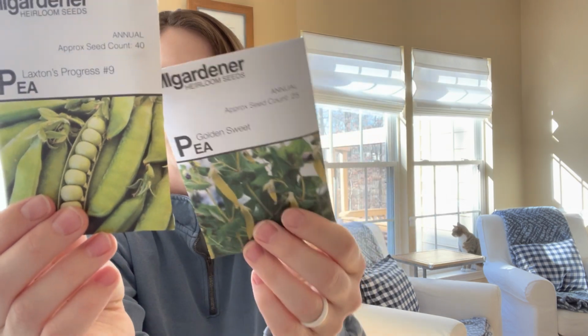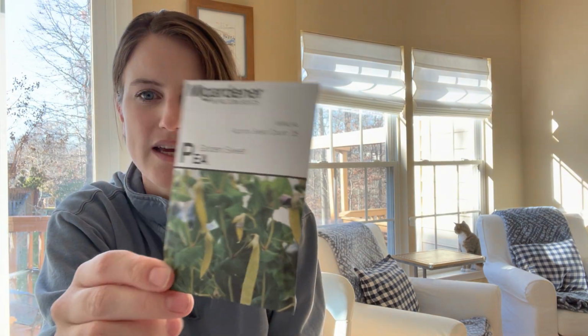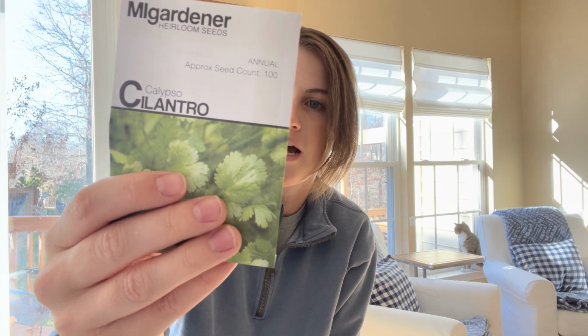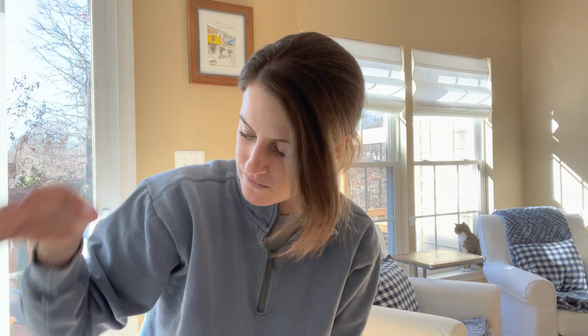And then I grabbed a couple peas, just some fun varieties. These ones are short, so you don't need to trellis the Laxton's Progress, which is really fun. I want to put some little short peas in some different places, and so I wanted to try that. And then this is just a really pretty yellow pod that I thought would be kind of unique and different, golden sweet pea. And I grabbed some cilantro. It's supposed to be another heat tolerant cilantro. I have so much trouble with cilantro bolting, so I thought that this would be interesting to try in the spring garden. More slow bolt arugula.